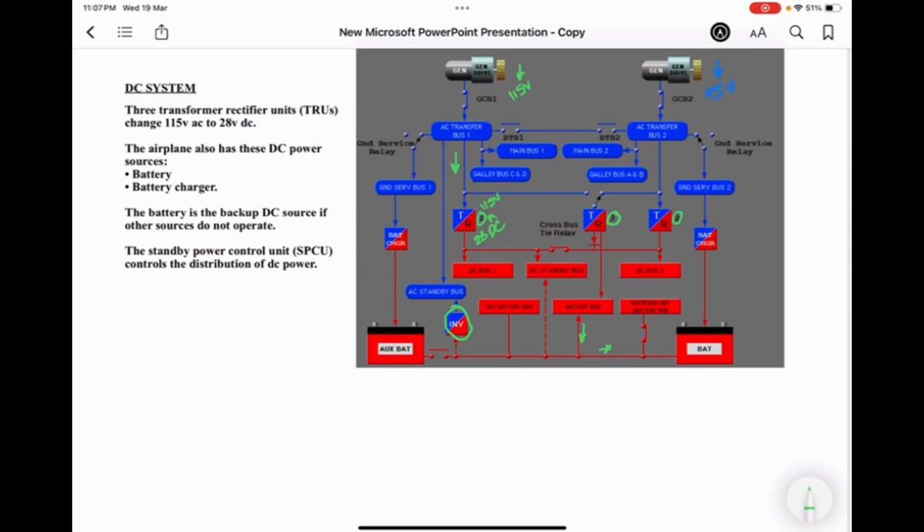So we have the ground service bus. From its name, this bus will operate only on ground. And we have the galley bus. The galley bus, from its name, is equipped with galley tools such as ovens and heaters, etc. In case of emergency condition, the galley bus will be shed, which means the galley will not be used in case of emergency.